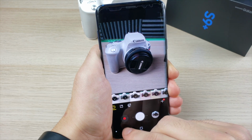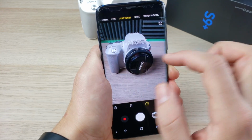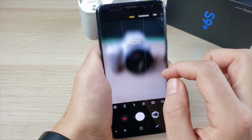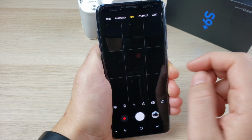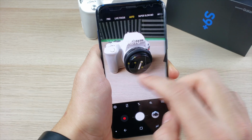You have filters. You have many features in here as well, and it goes right to left, which I kind of do like this new way that Samsung has set up the software here. You have a food mode, panorama. You have pro mode, which I'm kind of recording this video in. I have it set up in pro mode. And you have live focus.